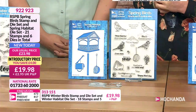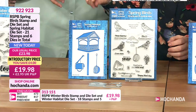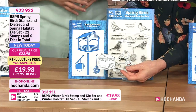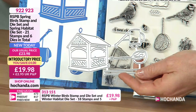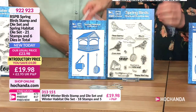So let's have a look at this particular set. This is spring, and the previous one was winter, so there's a set for every season, which is really nice, so that it'll help you craft all year round. This is the Spring Habitat stamp and die set, and it has a beautiful little birdhouse, a little watering can, and a little hanging bird feeder, so you can create some beautiful garden scenes.